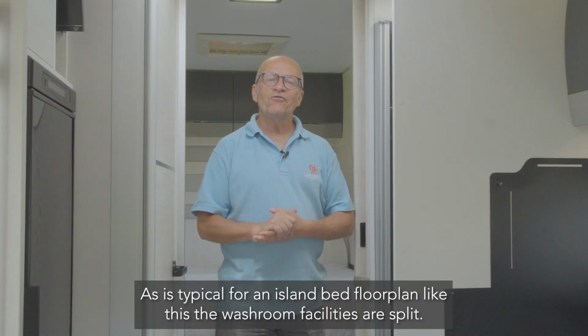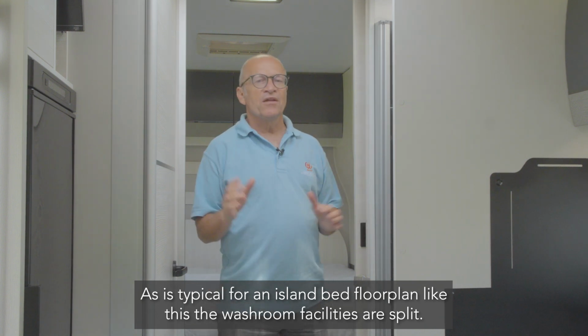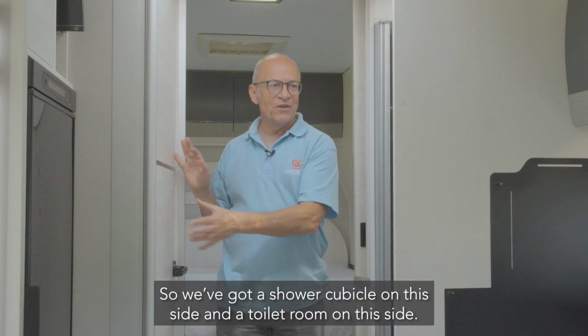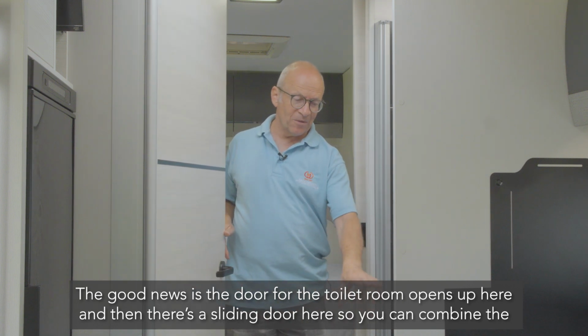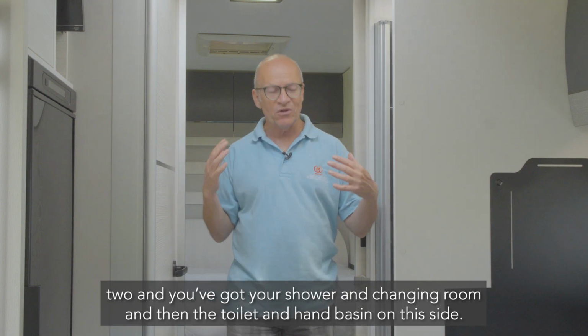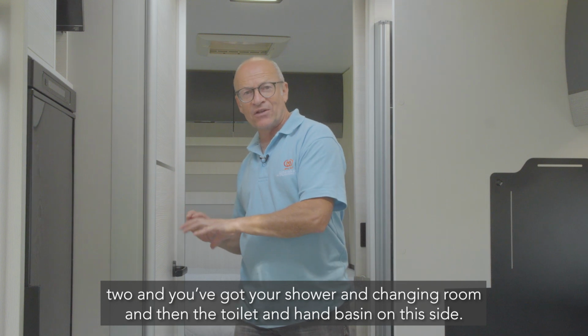So as is typical for an island bed floor plan like this, the washroom facilities are split. So we've got a shower cubicle on this side and a toilet room on this side. The good news is there's a door, the door for the toilet room opens up here, and then there's a sliding door here. So you can combine the two and you've got your shower and changing room and then the toilet and hand basin on this side.